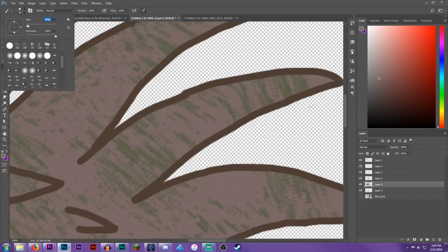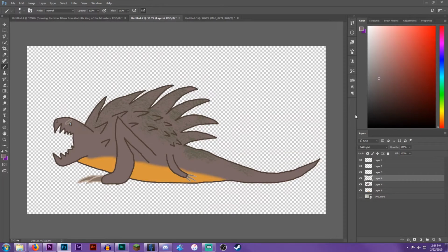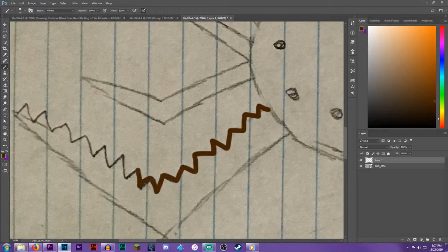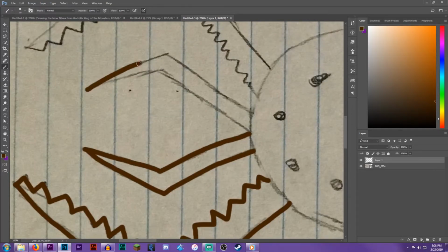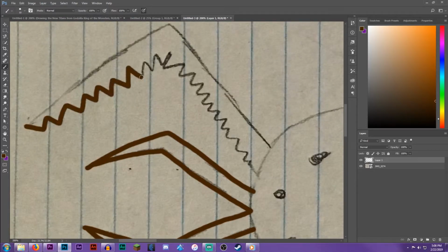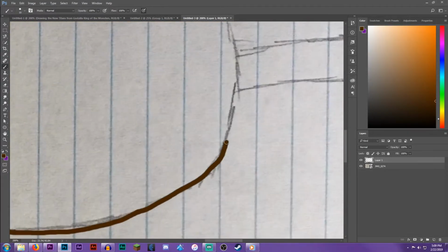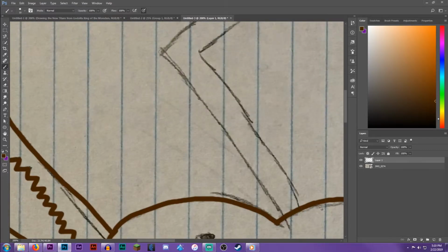So I guess now it's time to move on to the ground monster, the legs that come out of the ground. Okay, so about the ground monster, I had no idea what to do with it. It was just kind of there. I had a few concepts and ideas for it, one of them being to have the entire creature be upside down, sort of.